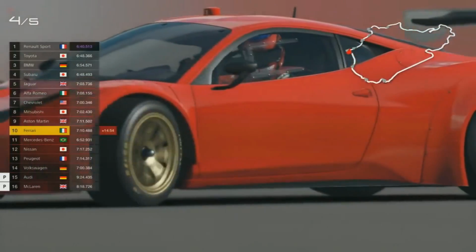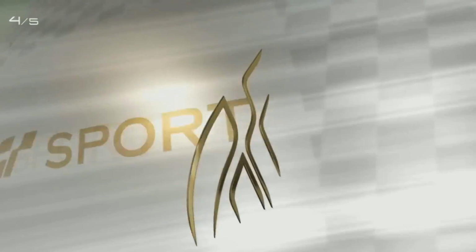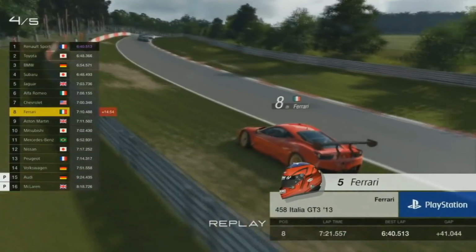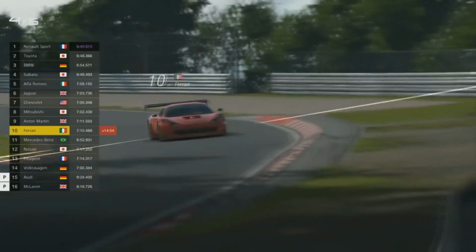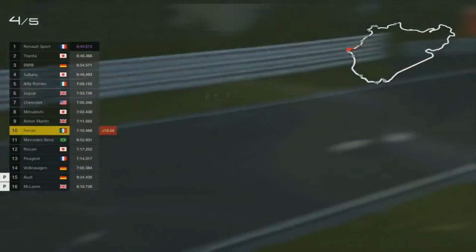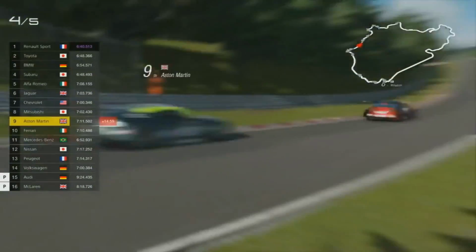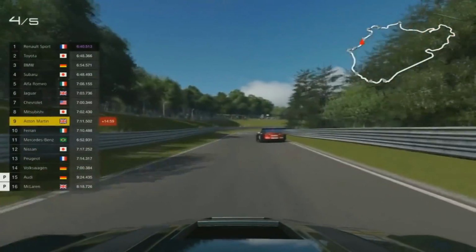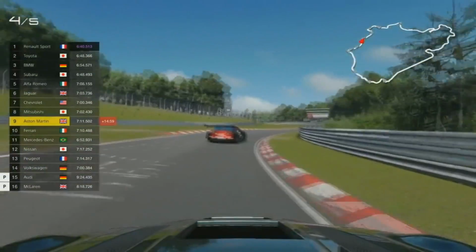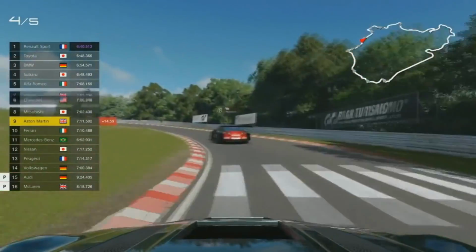Oh, we've got the Ferrari off there. Not good. Ooh, wow, that was a big one. Big accident there. Yikes. The Mercedes got caught up in that as well. Obviously not something you want to see, but that's an advantage of virtual racing, of course. Much less expensive and much safer. Yes, much safer.